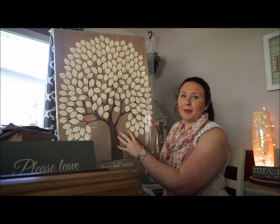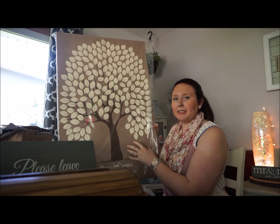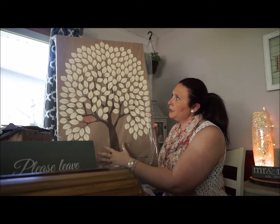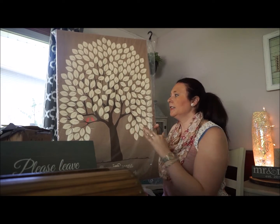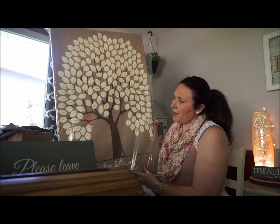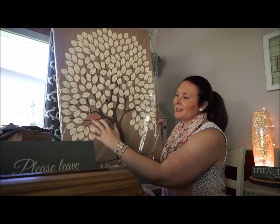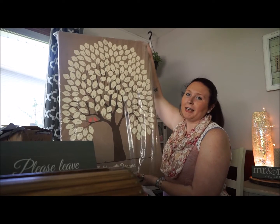Like I said, you can customize the colors and the background and the words and everything. We picked a tan colored background, a dark brown tree trunk and branches, and some ivory, really light tan leaves, along with the same color for the lettering down here. And right here, hopefully you can see, there are 2 coral birds sitting on the tree. Coral is one of our main colors of the wedding, so it's definitely personalized to our wedding and to us.